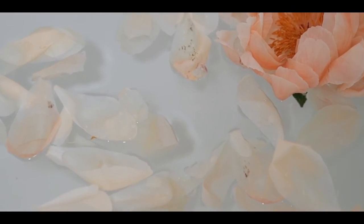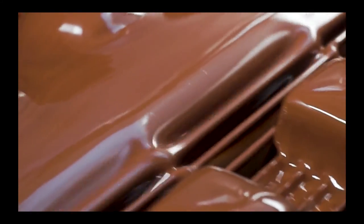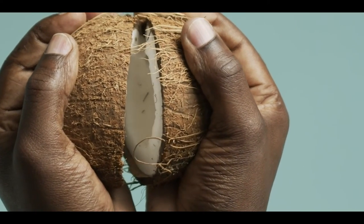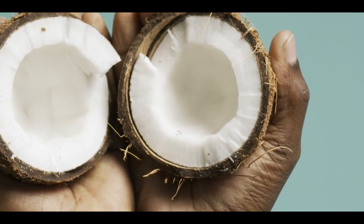Let's start with Almond Joy. You know Almond Joy. It's chocolate, it's coconut, it's tropical. You can save your calories, and instead of eating a candy bar, you can smell like Almond Joy instead.